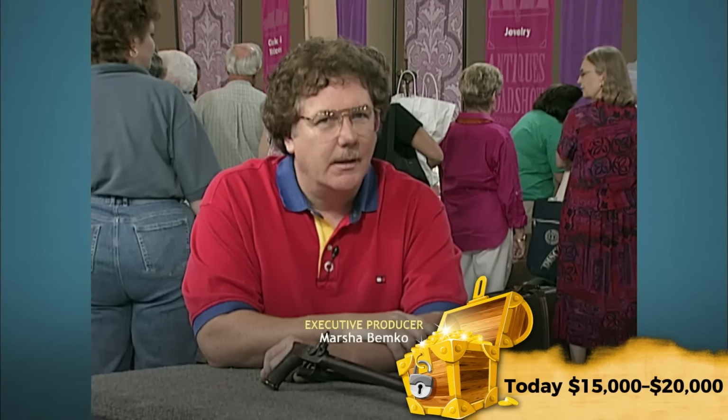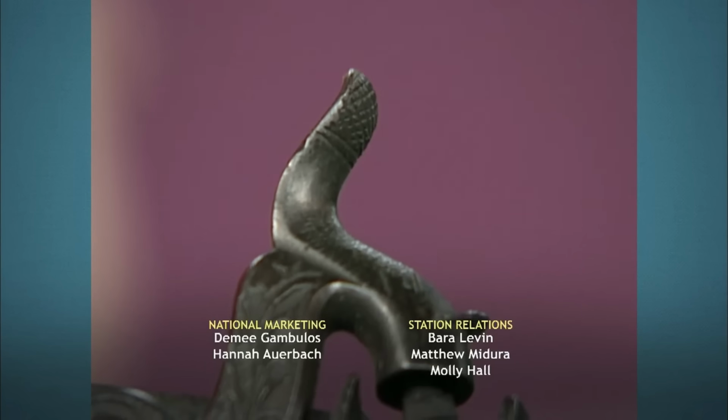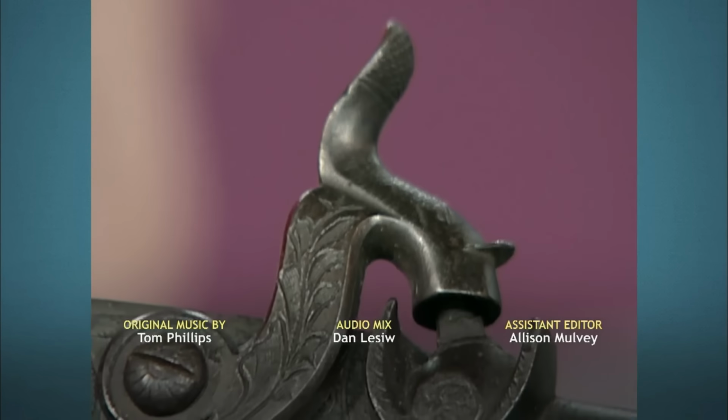While examining the item, the appraiser said, Because I think this really is worth $10,000 to $15,000. $10,000 to $15,000. I'm sure my friend will be contacting me. The guest humorously remarked that his friend would likely be in touch soon.